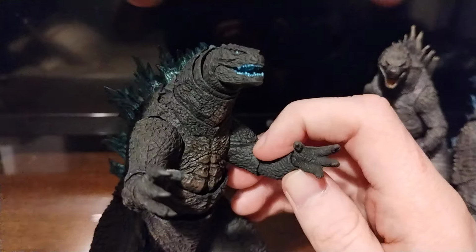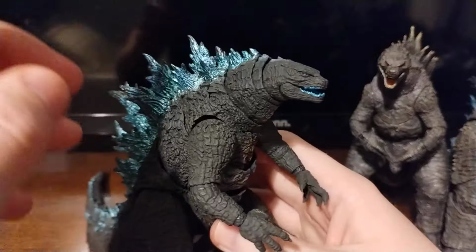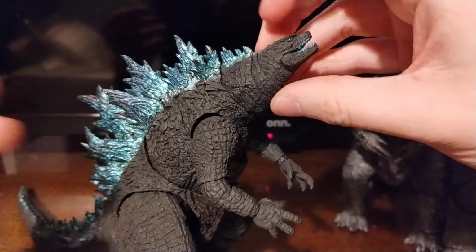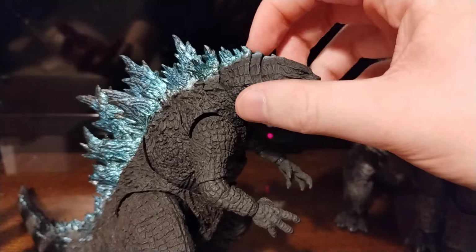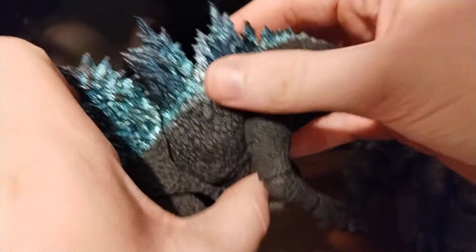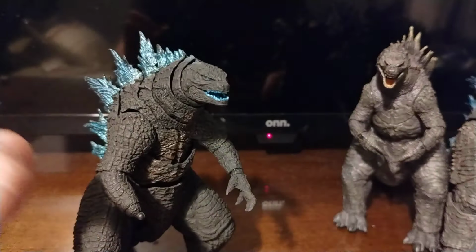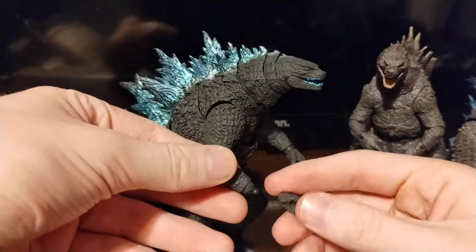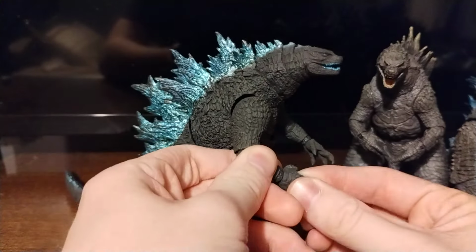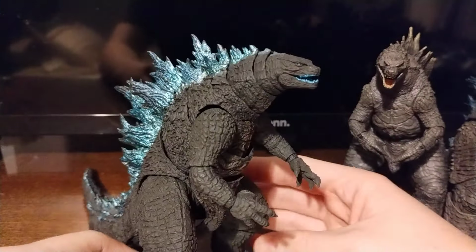I'll get into this point with the Hiya later on, but sometimes just taking the design and translating it to a figure does not work out that way. So obviously some changes have to be made, but you have to maintain the essence of the character. The detailing on the figure is really nice. I'm using the 2021 because the 2019 is not available, and this is close to the Monsterverse Godzilla, the closest you're probably gonna get. And I have the heat ray version, because that's the only Hiya I have.